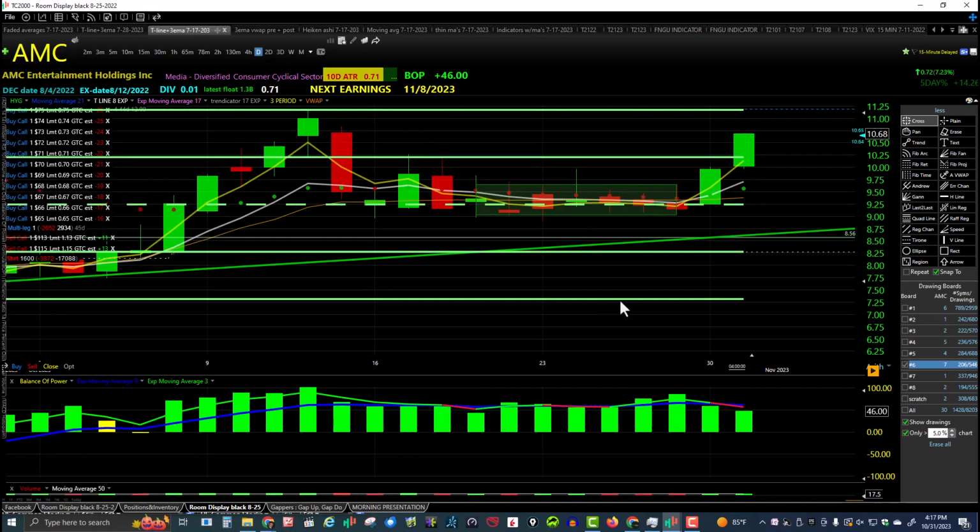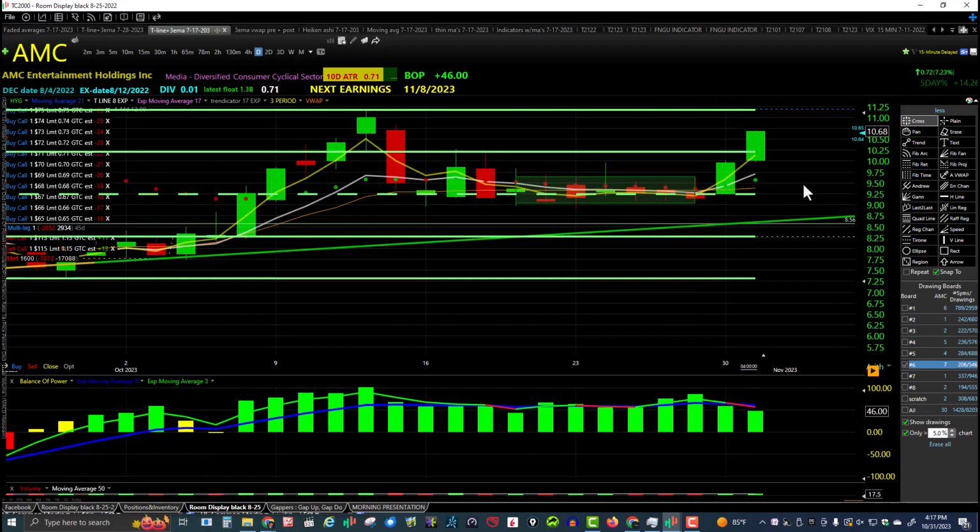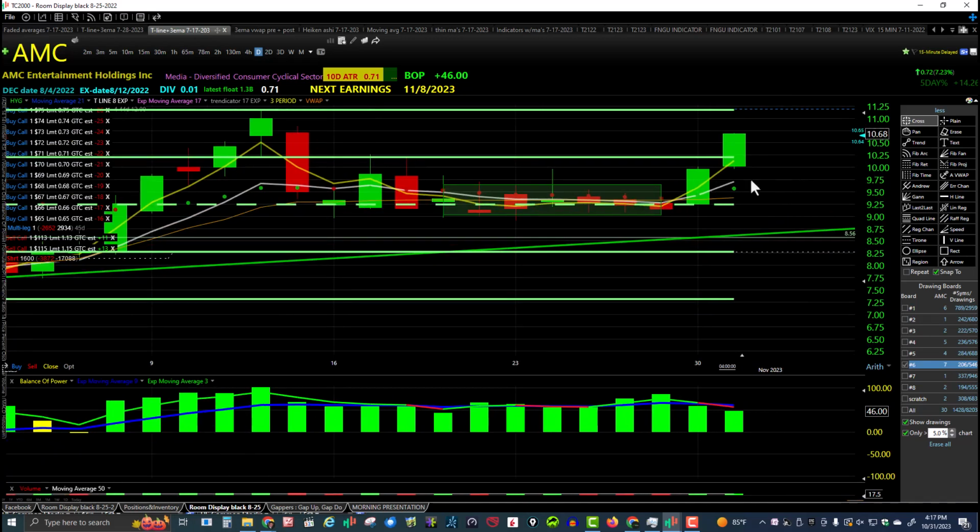So AMC looking good. I think AMC is going to take us up to, I'd say 18. You got 9 plus 8. That gives us 17. Maybe even further. We'll see what happens. But there's AMC. Nice consolidation breakout. Coming back up to challenge the highs.